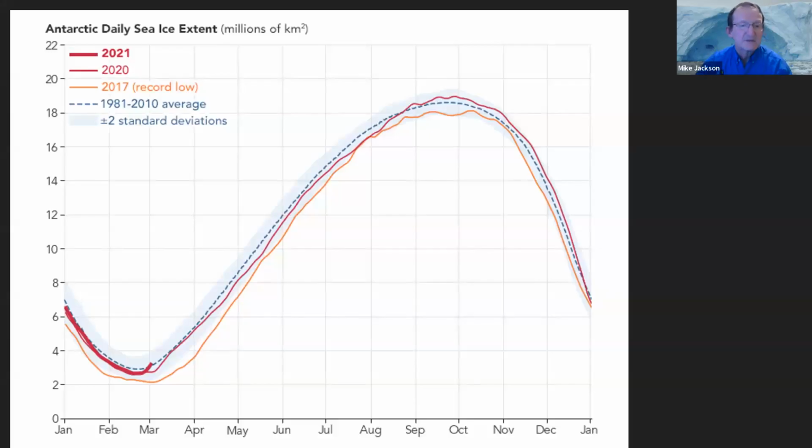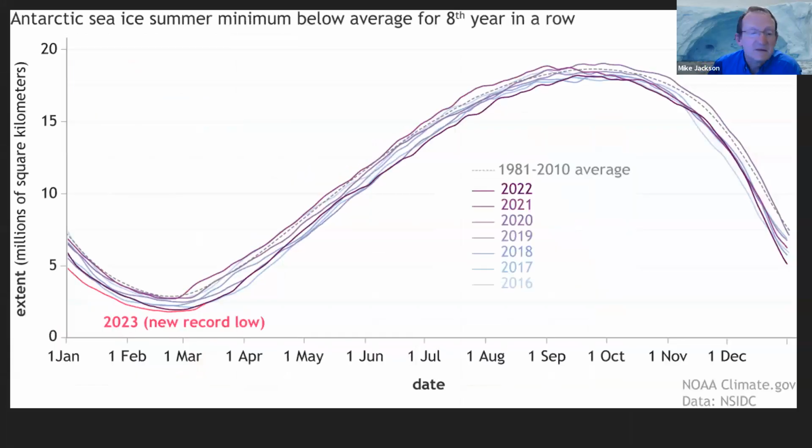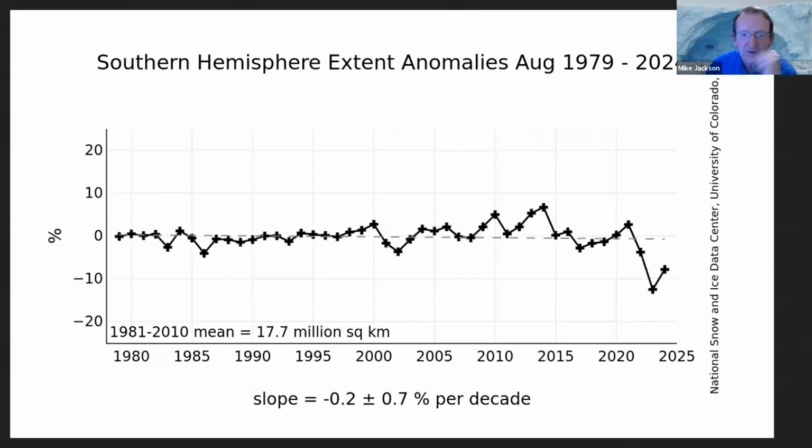And just to show you some graphs, the dotted line there is the 1981 to 2020 average. And in 2017, there was a record low. It was a little bit higher in 2020 and 2021, but still below the average. And again, in 2023, this was followed with a new record low. And I just thought I would share this graph showing you the August, so that's kind of wintertime. It was relatively steady for a long time, but then recently it seems to have taken a bit of a decline.